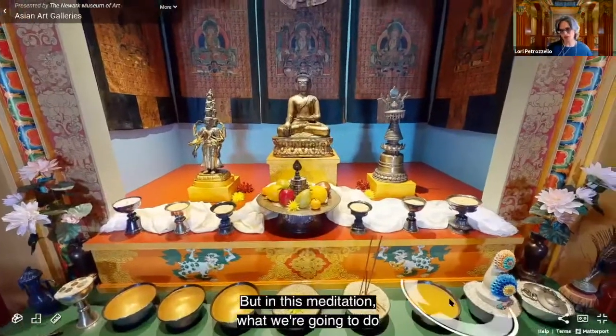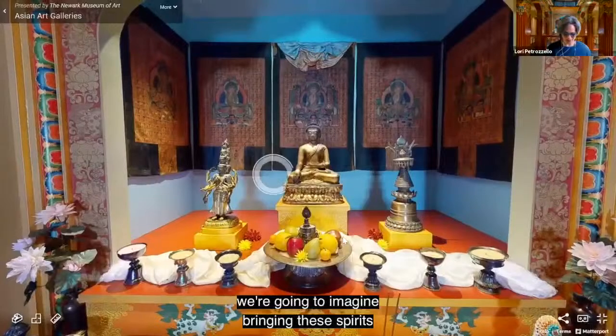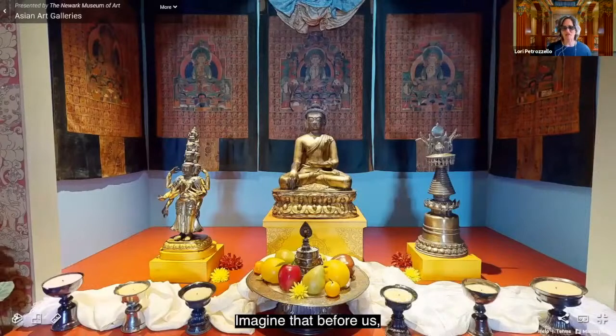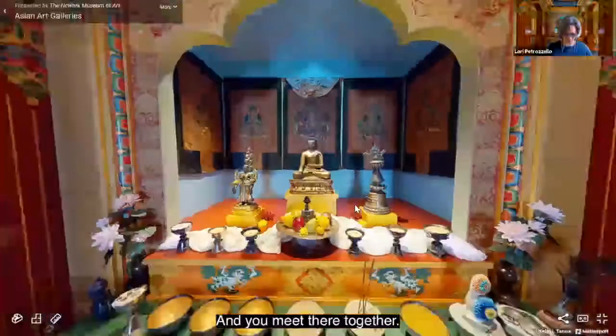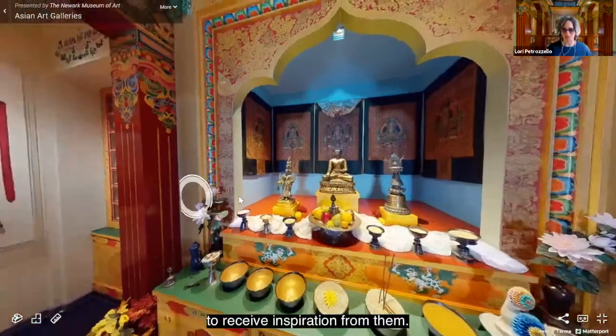But in this meditation, we have the opportunity to sit before this altar. We're going to imagine bringing these spirits or Buddhas or positive energy, however we want to imagine it in our mind. Imagine that before us. Imagine that your screen that you're looking at is a portal that connects you to the Buddhas and their positive energy. And we meet there together. And we can use this meditation as a way to be inspired, to receive inspiration from them.